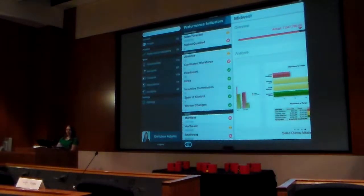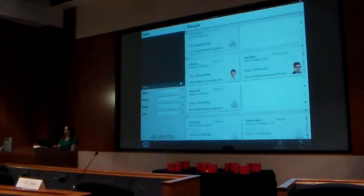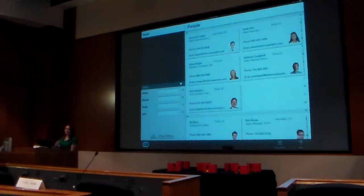Another way that I can look into the people on my team is through the People tab. It's really simple, very intuitive, and this is going to mean very successful user adoption, which Jim, I know, is one of the main concerns that you had mentioned earlier.